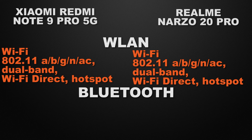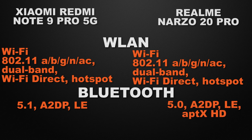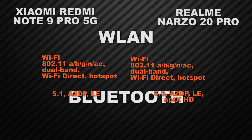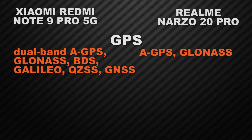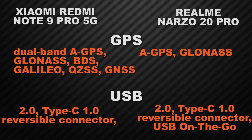And about the Bluetooth version of the devices, Note 9 Pro 5G has the 5.1 generation of Bluetooth, whereas Narzo 20 Pro has the 5th generation of Bluetooth. So the winner here is Note 9 Pro 5G because of the newer generation of Bluetooth. Let's talk about the GPS chips in the devices. Both of the devices have GPS and GLONASS, but Note 9 Pro 5G has more positioning chips. So the winner here is Note 9 Pro 5G. And about the USB connectivity of the devices, both of the devices have a second gen Type-C connector, but Narzo 20 Pro has OTG support, so the winner here is Narzo 20 Pro.